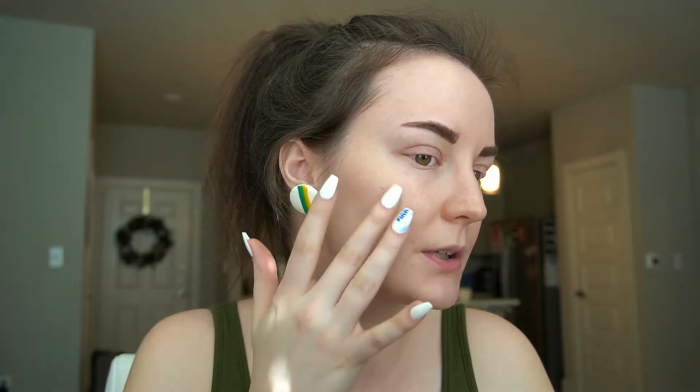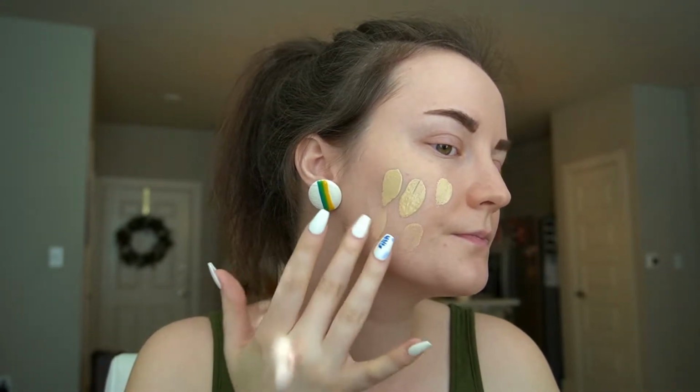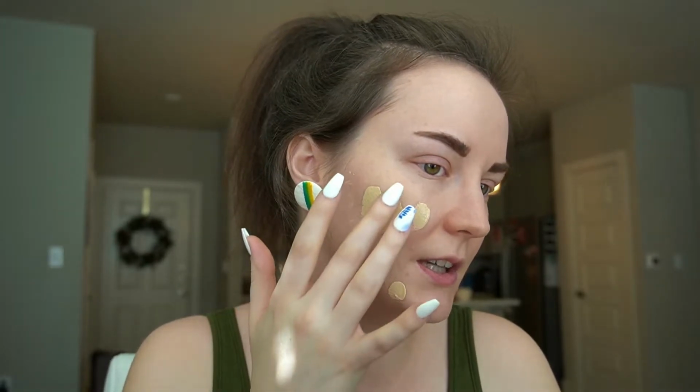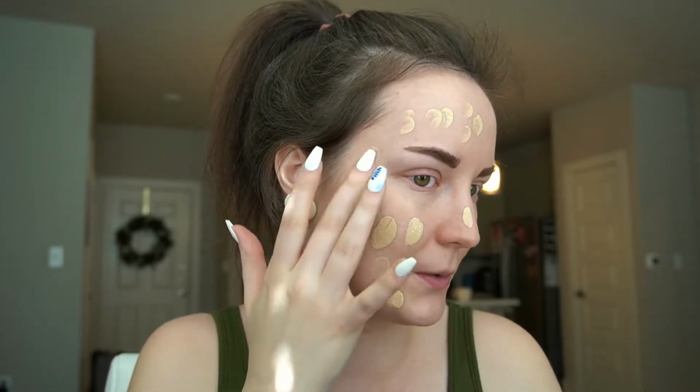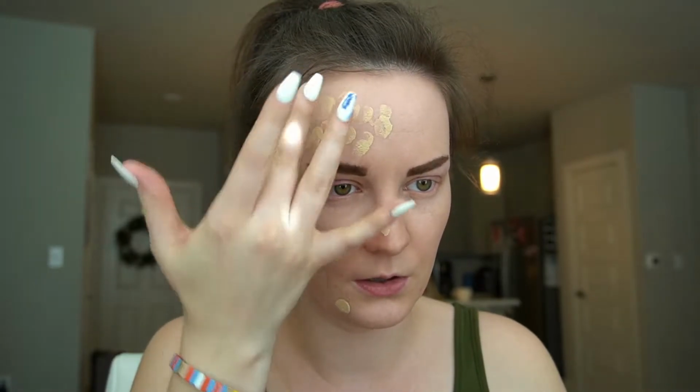This is in the shade Fair at 25 Warm. I was a little lost on what shade to get, so I kind of went off of another YouTuber's skin that seems close-ish to mine, and this seems like it'll work. I don't know that it'll be really close, but I'm actually quite curious to see how my skin, I feel like I'm applying a lot. I'm quite curious to see how my skin is going to look, because I did a lot of different moisturizing today, and then I did the BB cream and then the primer, so I'm interested to see if my skin will just in general look better.